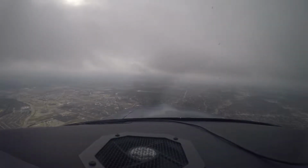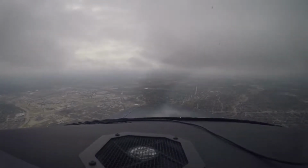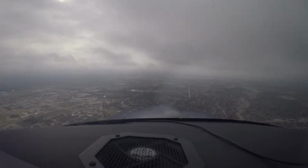5537 X-ray, fly heading 050 and climb and maintain 8000. Roger, 050 and I'm climbing to 8000. 7 Bravo Sierra, contact Addison Tower 126.0. Tower 126.0, 7 Bravo Sierra.